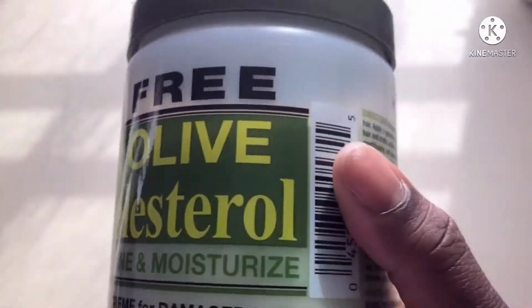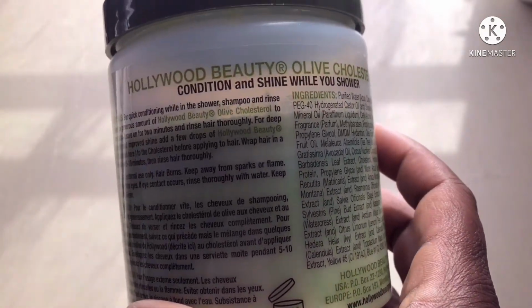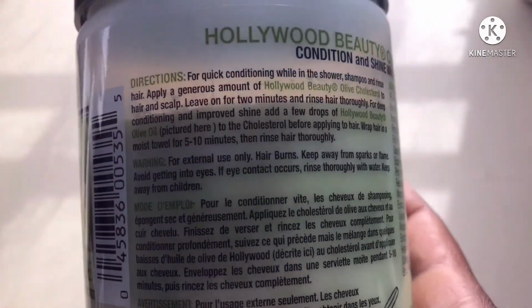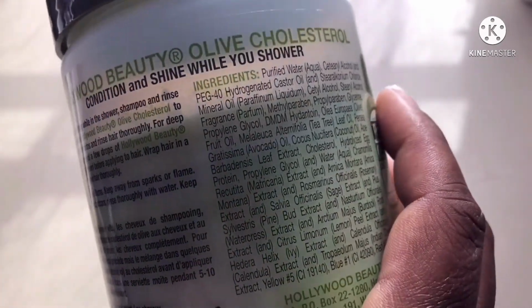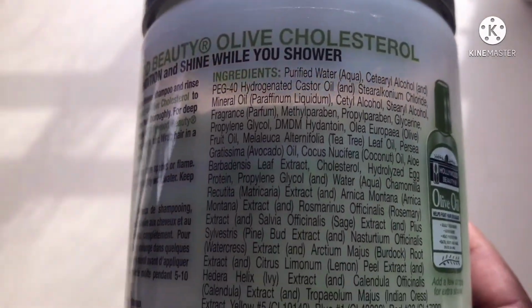Next, I'll be going in with the Olive Oil Cholesterol Deep Conditioner, Super Shine Moisturizing. This I got from Roses, I believe. I believe it's about $3 to $4. You get a lot for your money. This is used to strengthen your hair and to make your hair nice and shiny and soft and really moisturizing. I've used it plenty of times in the past and I got plenty to use, and a little goes a really long way, y'all. Like a really long way.